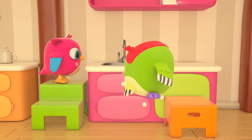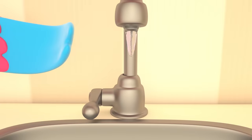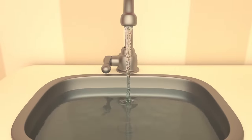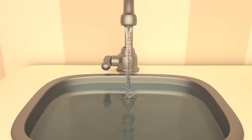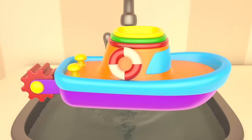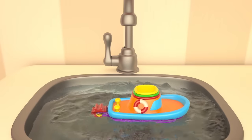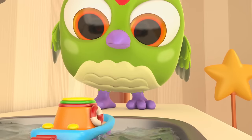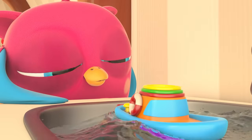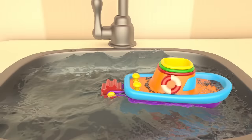Hop Hop ran to turn on the water. The water is running and fills up the sink. The sink is full. This will be a lake for the boat. Let the boat go. Toot toot! The boat swims from one shore to another.